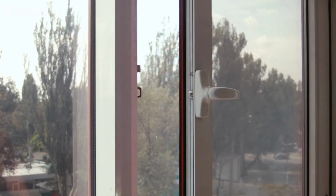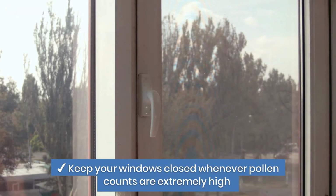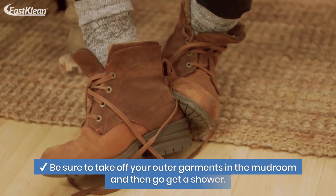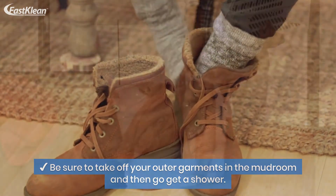You also have to keep your windows closed whenever pollen counts are extremely high, especially in the early morning hours and during windy conditions. Mold spores and pollen can settle on clothing, so once you come home, be sure to take off your outer garments in the mudroom and then go get a shower.